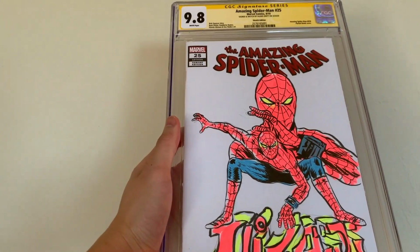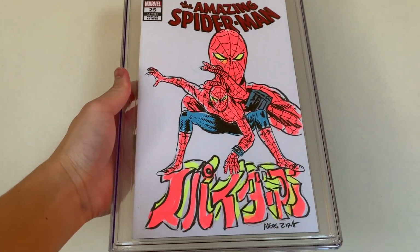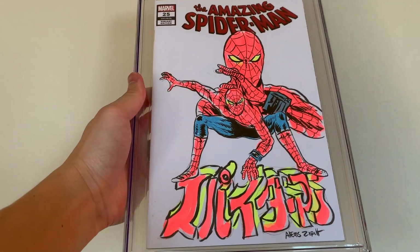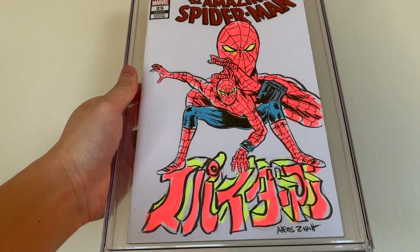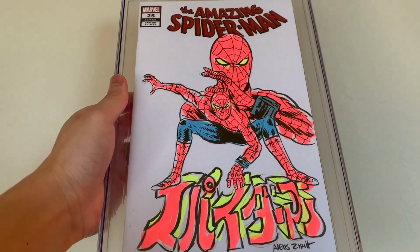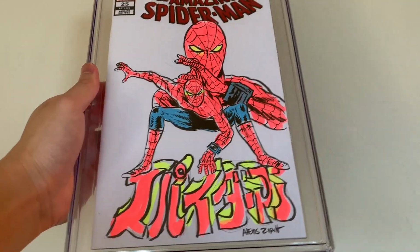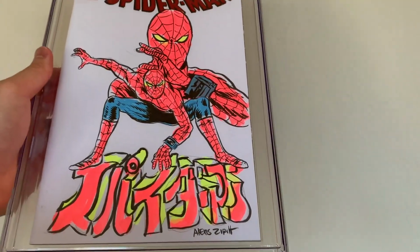All right, next up is a pretty sweet sketch cover. This is Amazing Spider-Man #25, a partial blank variant. This is a sketch by Alexis Zirit. He's done a lot of awesome music posters and Big Trouble in Little China cover variants. His art is really awesome. And when I asked if he was doing commissions and he said yes, I was like, oh man, would love to see you do a Spider-Man one, and he killed it.